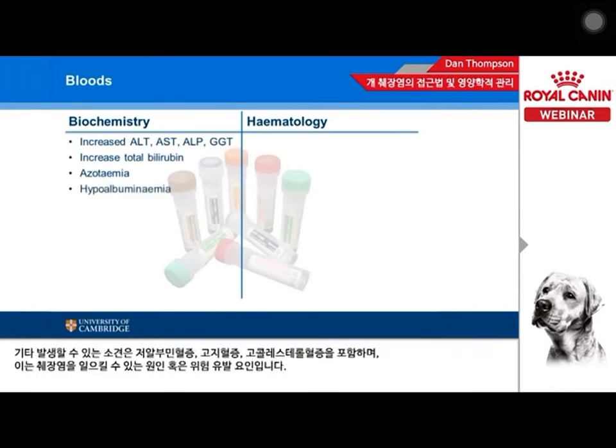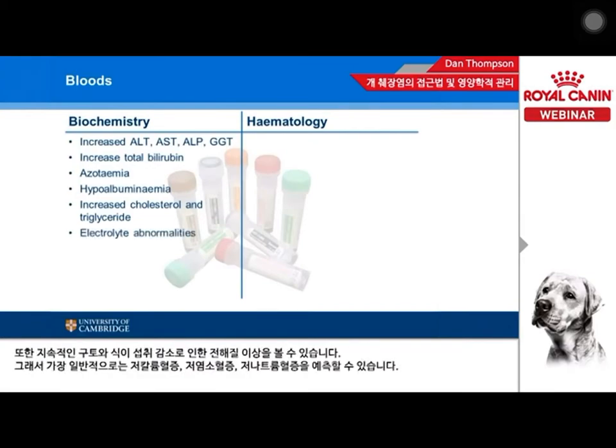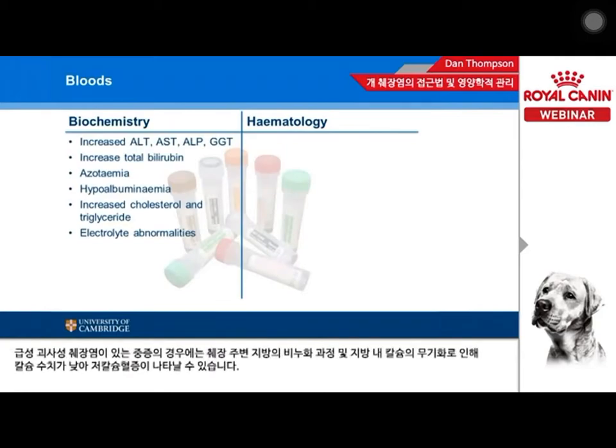Other plausible findings include hypoalbuminemia and hypertriglyceridemia and hypercholesterolemia, which have been suggested as possible causal or risk factors for inciting pancreatitis. And we might also see electrolyte abnormalities as a result of the ongoing vomiting and reduced food and water intake. And so most commonly, we might expect hypokalemia, hypochloremia, and hyponatremia. In some of the more severe cases where we have acute necrotizing pancreatitis, we sometimes see low calcium levels, hypocalcemia, as a result of saponification of peripancreatic fat and mineralization of calcium within this fat.